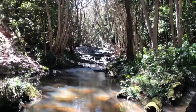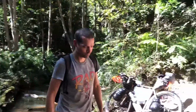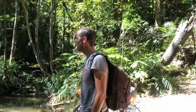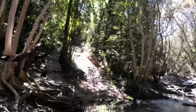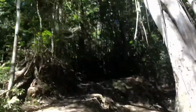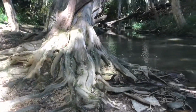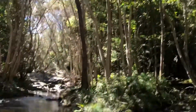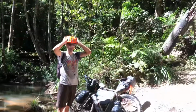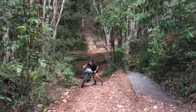So we just climbed the bump track today. Climbed, pushed, squealed, grunted. This is the best bit. Bit of a drop in, bit of a climb out, but you can't see it. Some really cool trees. Not bad for our office. Let's do it. Wonderful. Super peaceful.